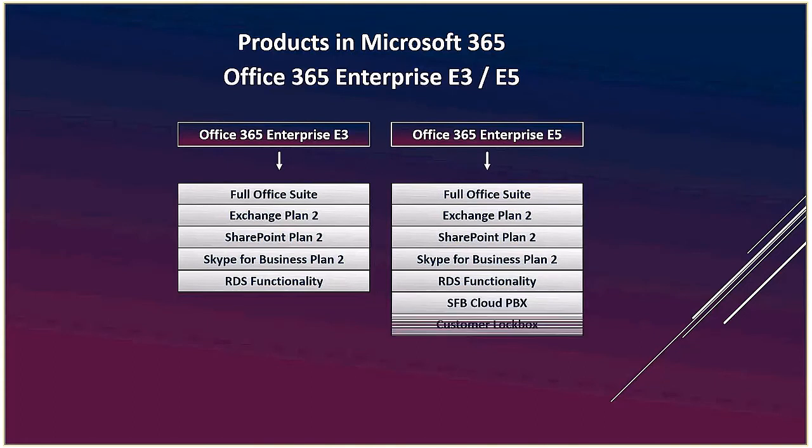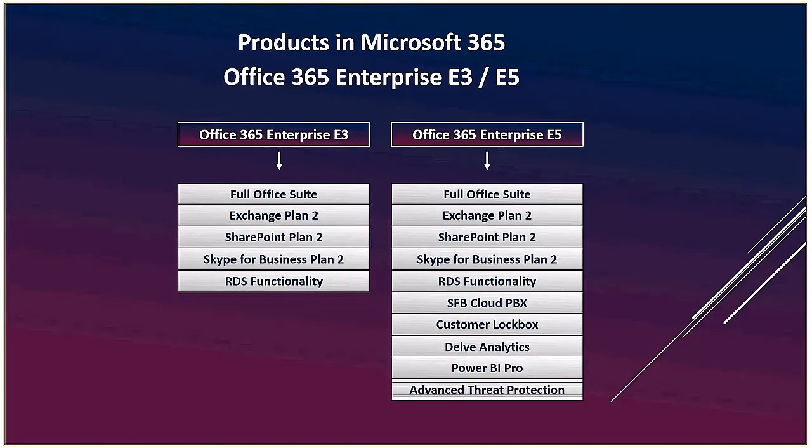Then the PBX for Skype, Customer Lockbox, which is like a private piece of storage in the cloud that only you and certain people can access if you want to. Delve, which is now called My Analytics, changing the name makes a difference. Power BI Pro, and Advanced Threat Protection. Okay, so those are the extra pieces that are bundled in E5 automatically. All of those services you can attach to E3.